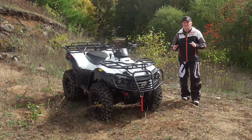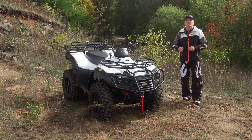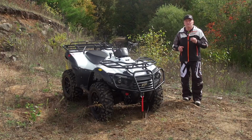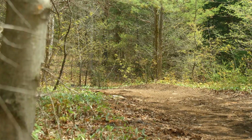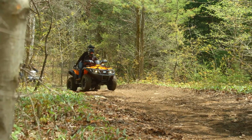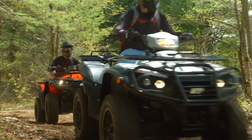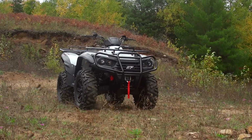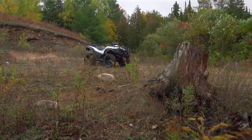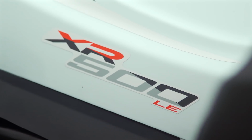What you see here is the Argo Xplorer XR500 LE. For model year 2020, Argo produces their ATVs with 2 choices of power plants. There is this 500cc single-cylinder EFI single overhead cam engine producing 38 horsepower, or you can choose a V1000 producing horsepower in the mid-80s. The 500 Xplorer LE is a single-rider premium model representing solid value in this extremely popular middle-of-the-market segment. The Xplorer 500 also comes in a basic iteration.